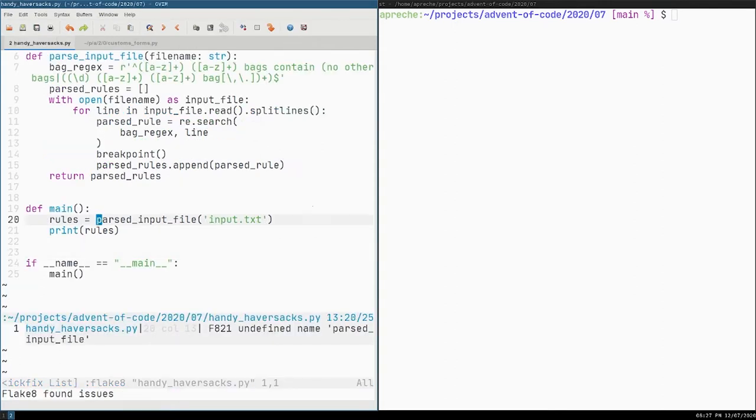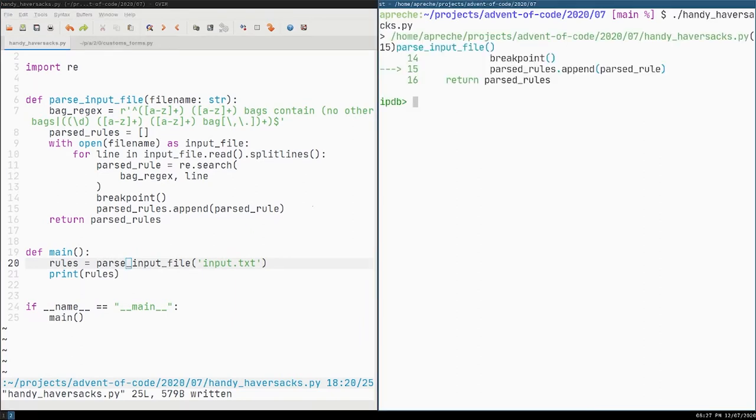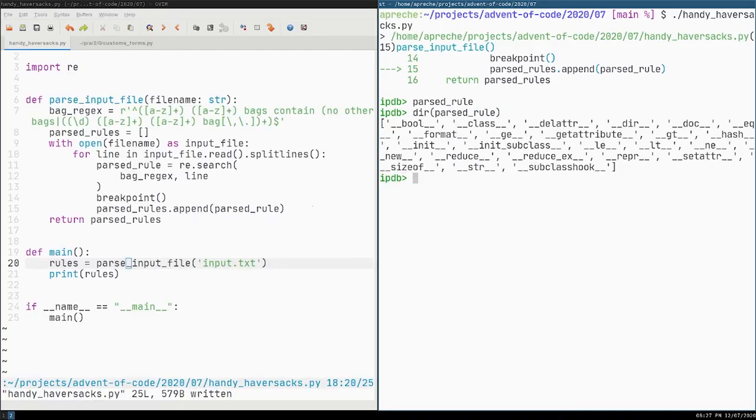There we go. We got it. Cool. All right, parsed rule. That didn't do anything. Dir parsed rule. Nothing.